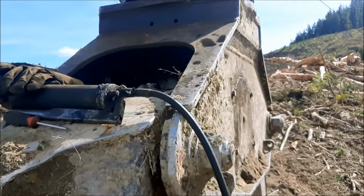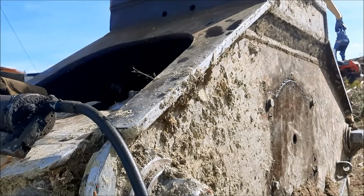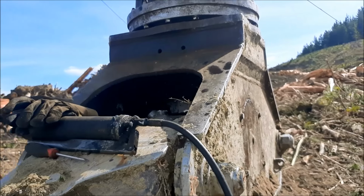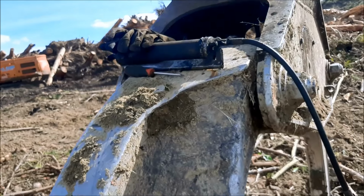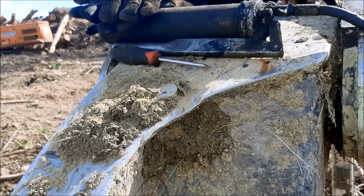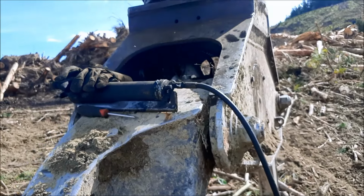And this has got the non-standard grapple arm carrier. It's made by Work. It's a bit stronger than the EMS ones. It was last time, the other month, I broke one of the tines here, just tore the whole top out of it up here, so yeah, that wasn't good. So they gave me a new one.